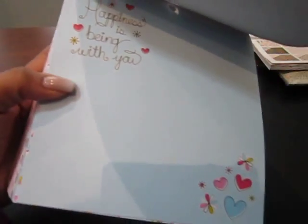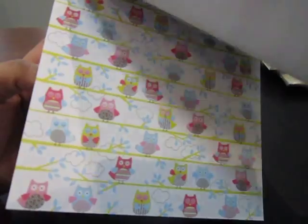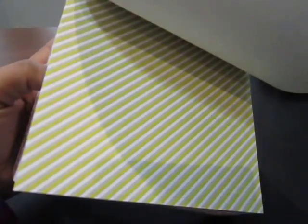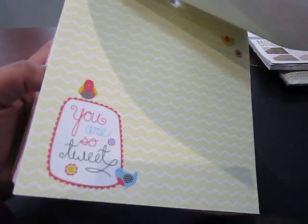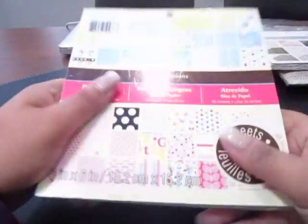Happiness Is Being With You, so cute. I think it would be so apt for the flip books. The snail mails, that's so in trend these days. And yeah, that's the paper pad.